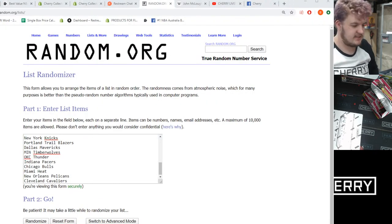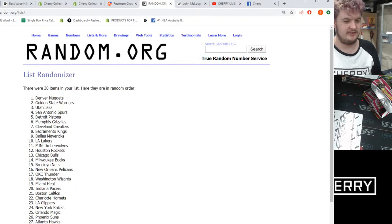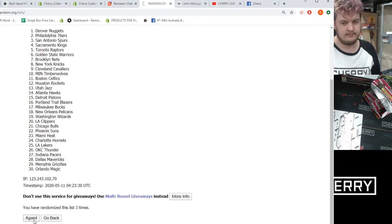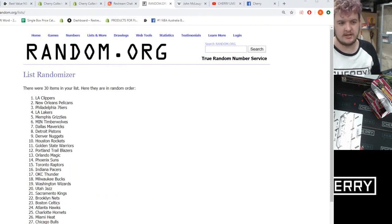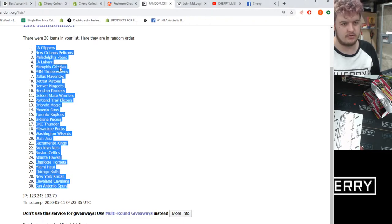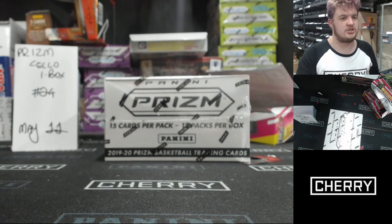All right, here we go, guys. This is Prizm's one cello, one box break, number 24. Hey, Josh. Do you like Josh Childress? His name is Josh, and he played in the NBL. The top team is the LA Clippers. Bottom team's the Spurs. Pelicans in spot two. Iggy on. Trust me. Spender is always 5:30-ish.